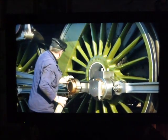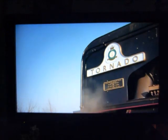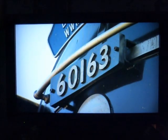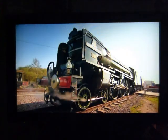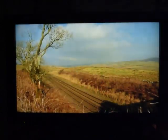The pressure is on. Tornado needs to be in the form of its life. We're very confident that this engine will meet the challenge without a problem. Three days from now, the team will attempt a 100 miles per hour run. No one has driven a steam engine at 100 miles an hour in this country since 1967. We are moving into an environment where we are asking people to do something that they've been trained for but they haven't physically done. It will be a test of man and machine.